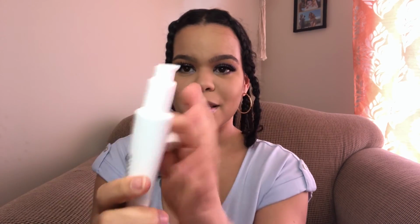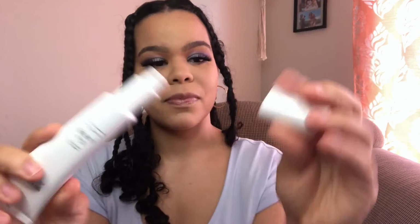Studio Makeup, if I'm not mistaken, the eye primer that I'm using is also from Studio Makeup. Okay, so this is the pump. I like it. So I'm definitely gonna try this out. I'm pretty sure I got it in the color medium. If I'm not mistaken, I had to choose a color.